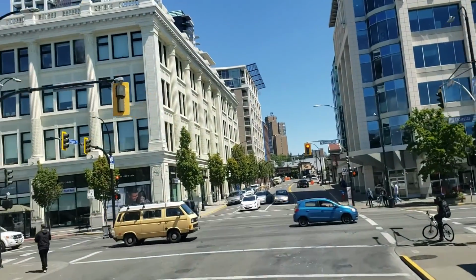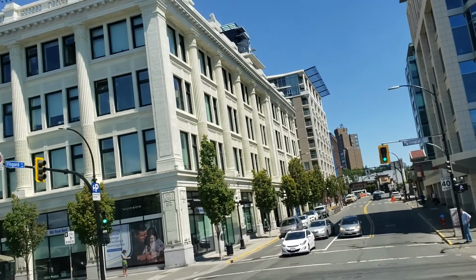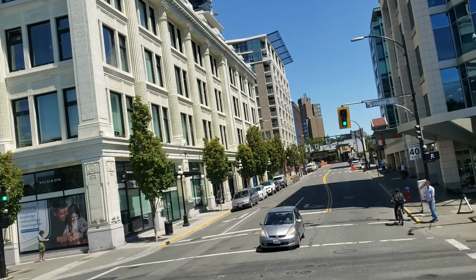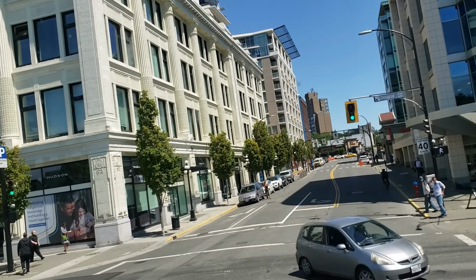Look across to the large imposing building on the left. This is called the Hudson. Today, this is a luxury condo complex with the Victoria Public Market on the ground floor. Here you'll find a mix of permanent shops and eateries, and there are visiting farmers and artisan stalls most days of the week.